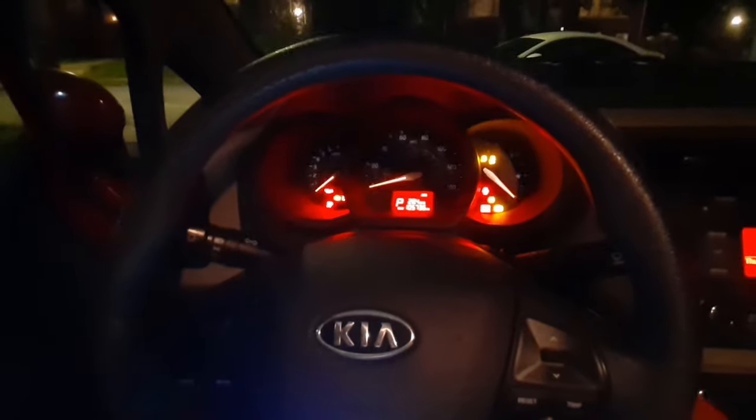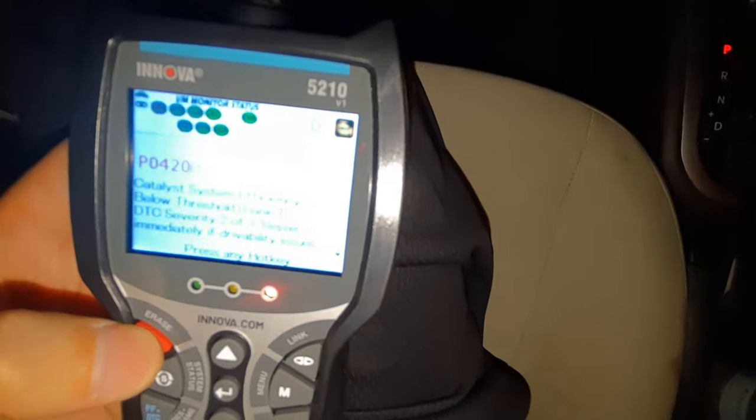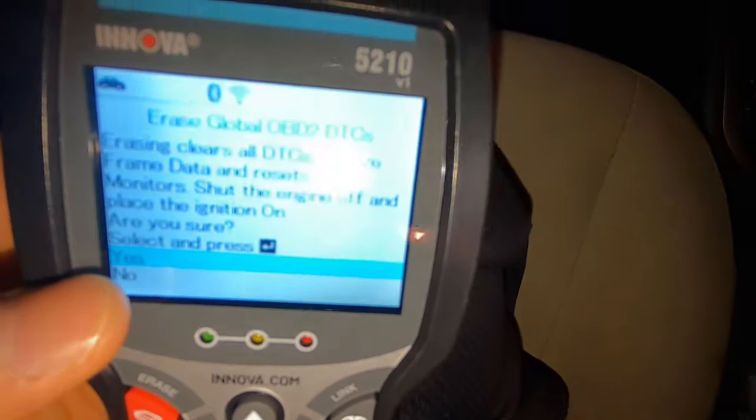All right, well, I'm going to show you how to clear the code now. So to clear the code, I cannot have the vehicle running. Turn off the engine. Make sure that the car is on. So what I'm going to do is just hit erase. It says, do you want to erase this? So I will hit enter. One moment. It's erasing the codes. It has given me a code successfully erased.